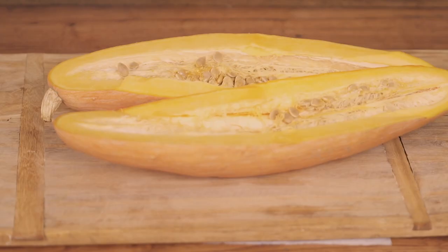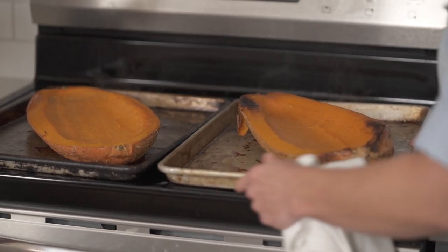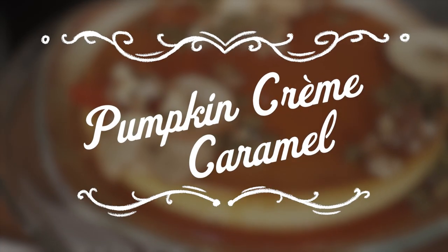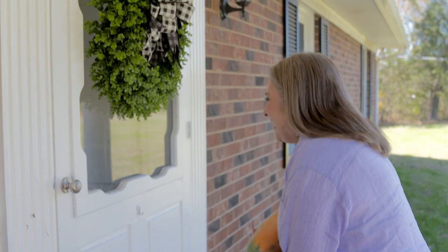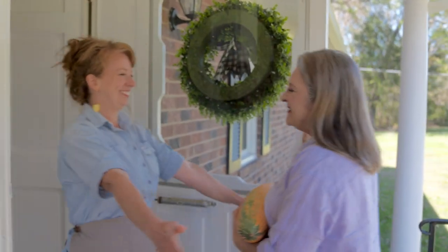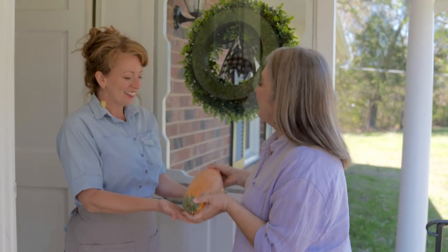I'm a sucker for a beautiful candy roaster pumpkin. I know someone that can turn an already gorgeous candy roaster into a scrumptious work of art, and that someone is Chef Ashley Capps. Hey! Hello, my friend! It's so good to see you! I'm so happy to see you, too. I bring the traditional gift of pumpkin.